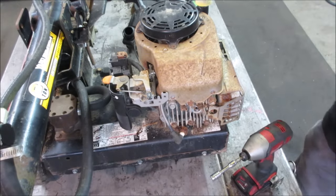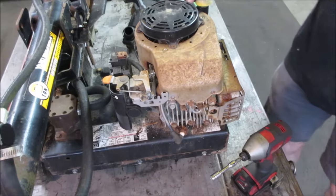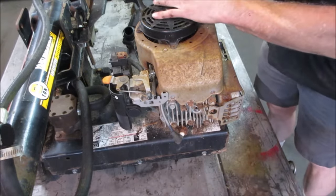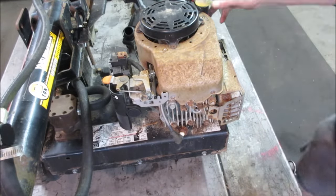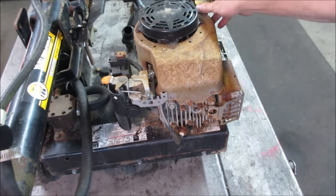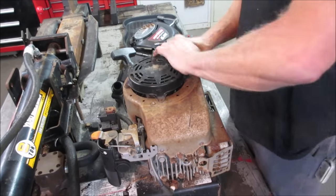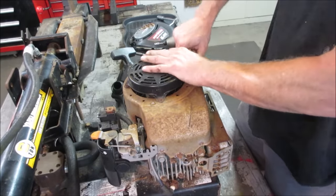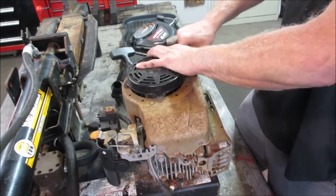Gotta get the one for the oil. Hopefully you can walk that one. You see? You can't see. It's got like a little locating pin. Lift up on it a hair. Actually, this is low on oil anyway, so it may not be an issue. Sometimes when you pull these out, it pisses oil everywhere. Let's go. There we go.